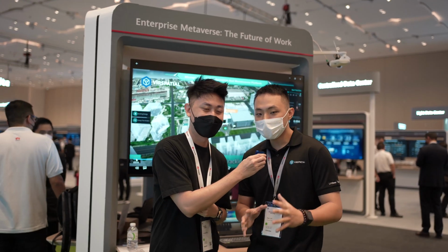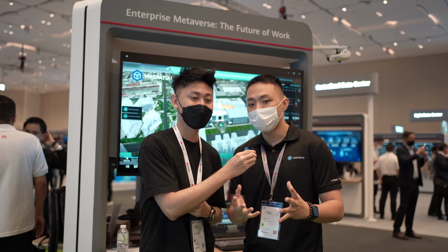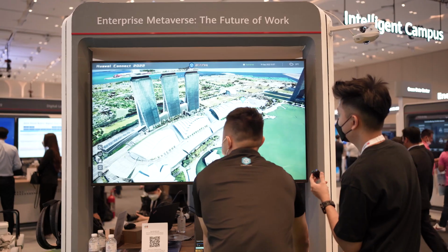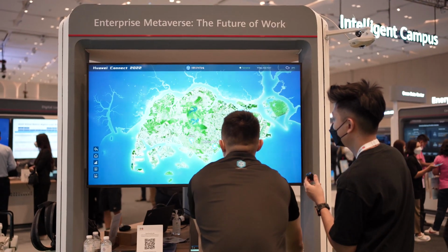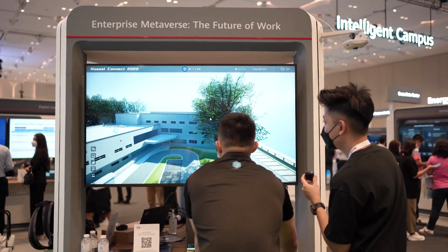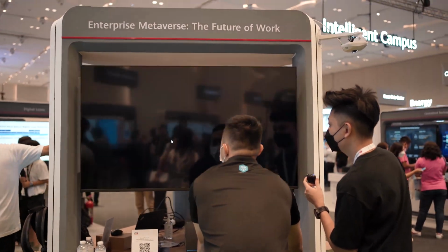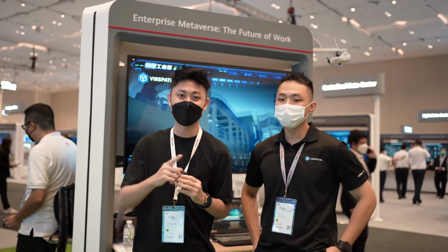So basically, this allows enterprise users to be more creative, much more innovative in the work environment. So it's basically like we can actually boost the efficiency of the overall work environment in the virtual world. So this is basically a one-to-one replica of the physical world that we work in nowadays in the office. So that's basically the enterprise metaverse, all about the future of work. Let's go to the next booth.